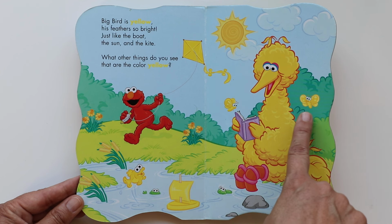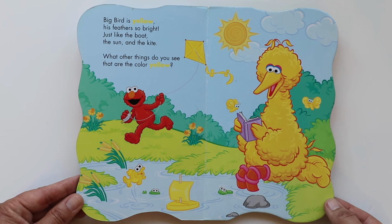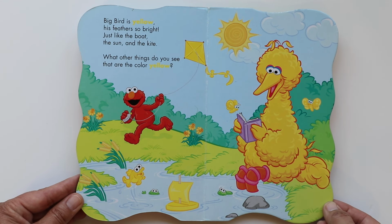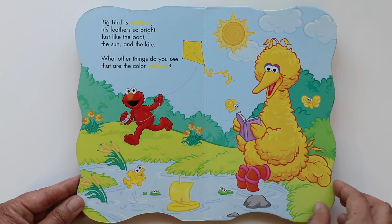And I also see a yellow fishy jumping out of the water. Butterflies, those are yellow. Oh, so cute. Look at the eyes. And yes, the sun is yellow, the kite and the boat. So many yellow things, such a happy color. Yeah, Elmo's there too, flying the kite.